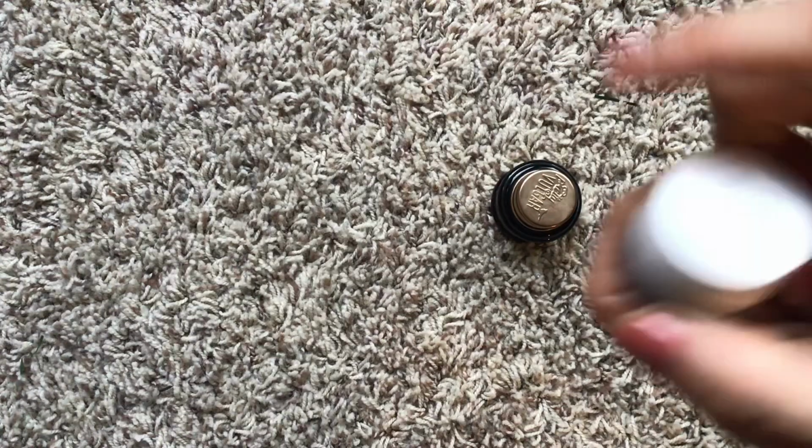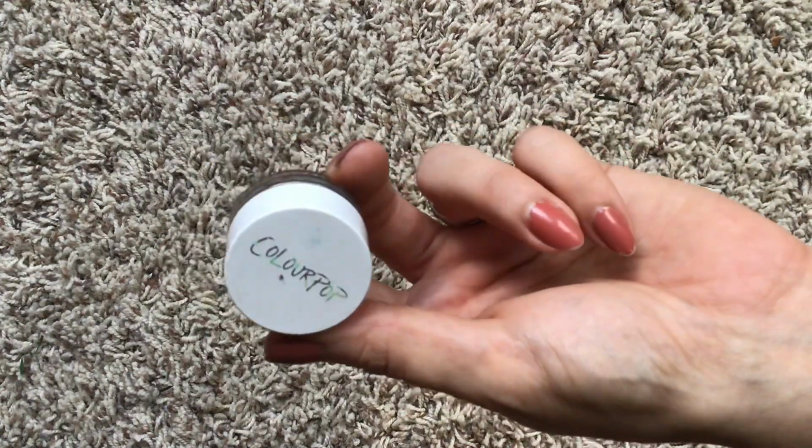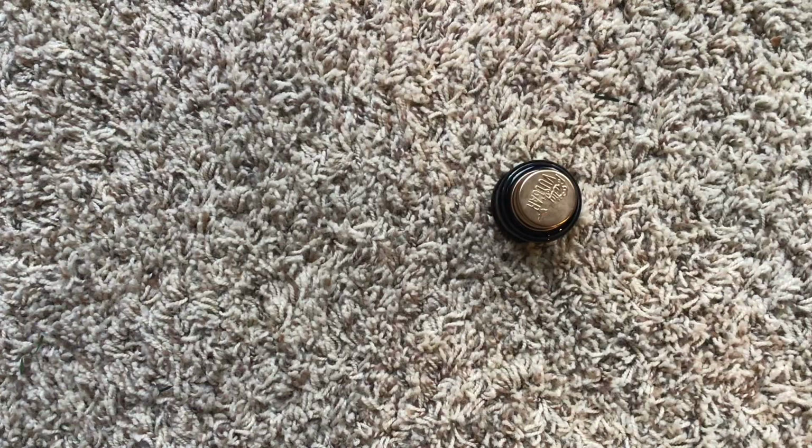I'm gonna bring this out and try and get some use out of it this year. Maybe pair with some green looks. That would be good for the winter time.